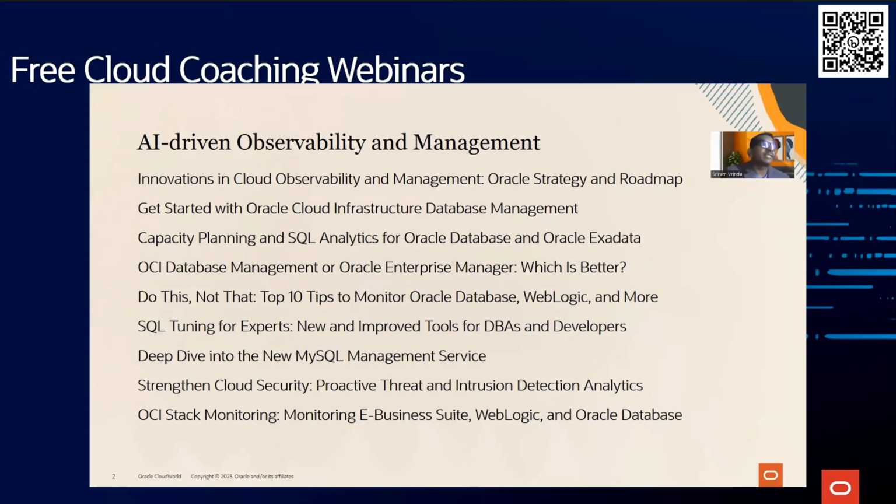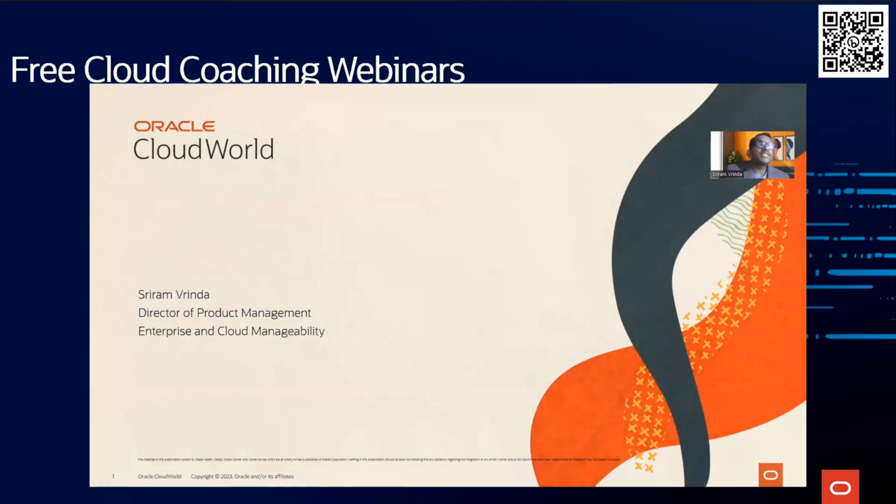And we are also excited to launch a new manageability service for MySQL systems. So you will hear a lot about that. And we also have sessions around strengthening your cloud security, which talks about proactive threat detection and intrusion detection analytics. OCI Stack Monitoring also provides monitoring of your entire stack, and we talk about that as well. So in a nutshell, we talk about the entire AI-driven observability and management that we want to do in this space. As you will see, we have an exciting set of sessions that will unearth many of the questions that you might want to get answers to.